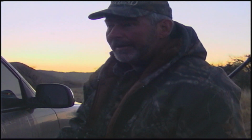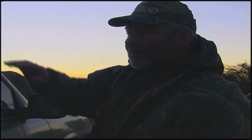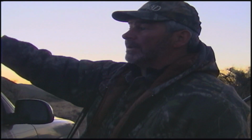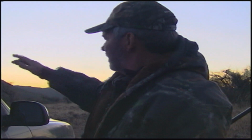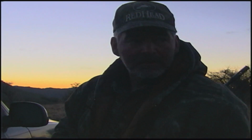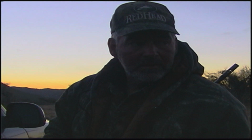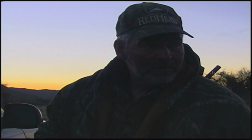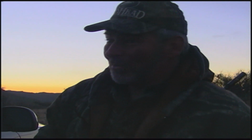Just breaking day. Got a big mountain range in the front here. These Coues, so they say, like to come down off and run all these little cuts and valleys, just like whitetail. The rut's going on. Same thing in back of us. I mean, when the rut's going on, you just never know when it's going to happen.